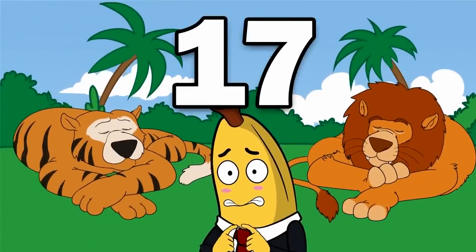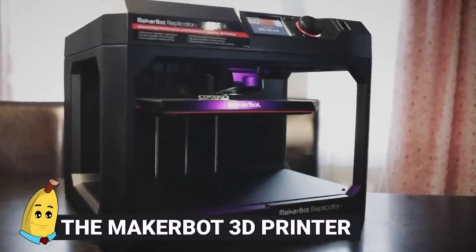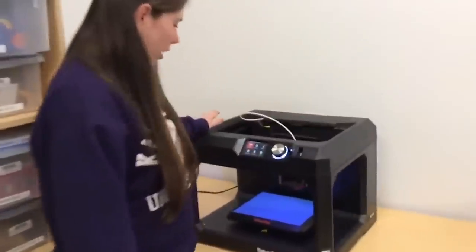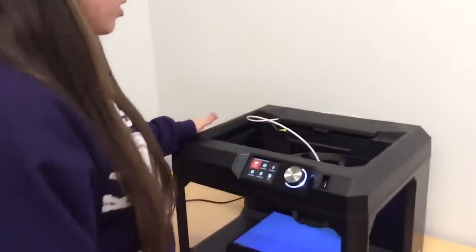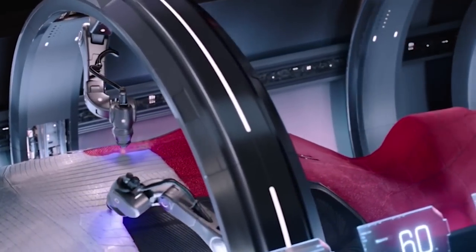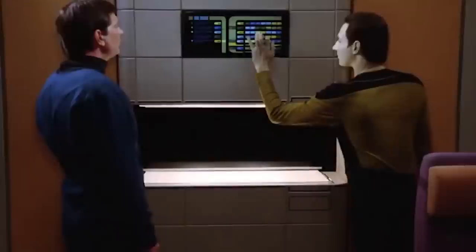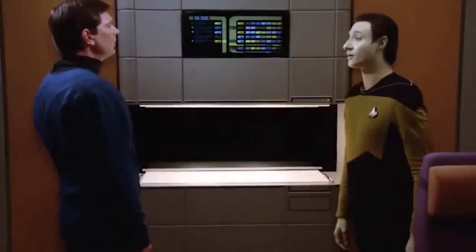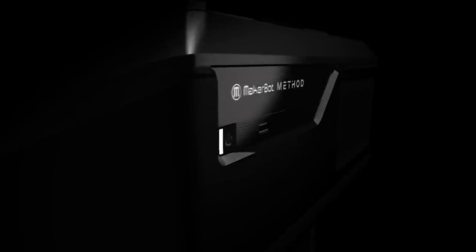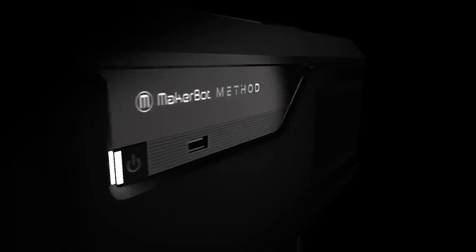Number 17. The MakerBot 3D Printer. Now, as promised, I'm stepping away from farming for a time to talk about a true marvel of an invention within our time. 3D printers were once something that were only seen in science fiction films and television shows, such as the legendary replicators on Star Trek, where they could make whatever they needed at a simple request. Now, though, we have our own version of that via things like the MakerBot 3D printer.